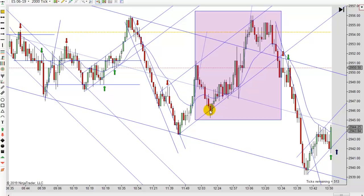Comes back, gives you a second entry here. Not a very good signal bar. If you had a good signal bar on your chart, you may take that second entry. Well, actually, let me back up. That takes us into the FOMC news. So no, you're not going to take any entries in here. It's just not wise to enter about an hour before because you can get stuck.